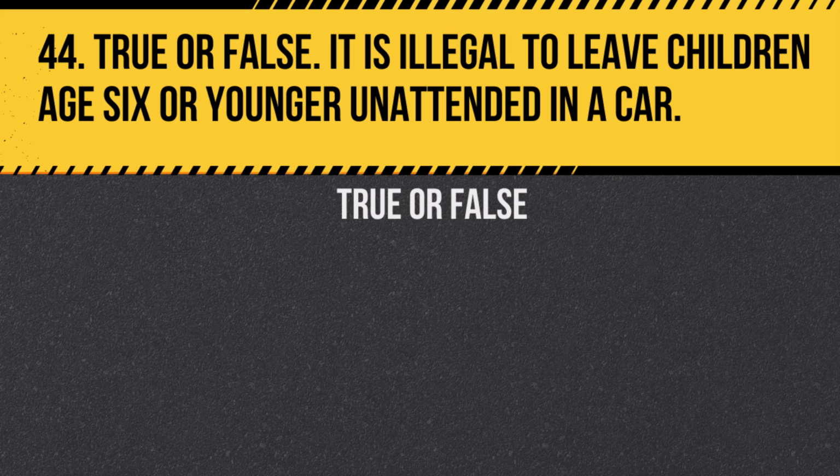Question 44. True or false? It is illegal to leave children age 6 or younger unattended in a car. Answer: True. In California, it is illegal to leave children age 6 or younger unattended in a vehicle.